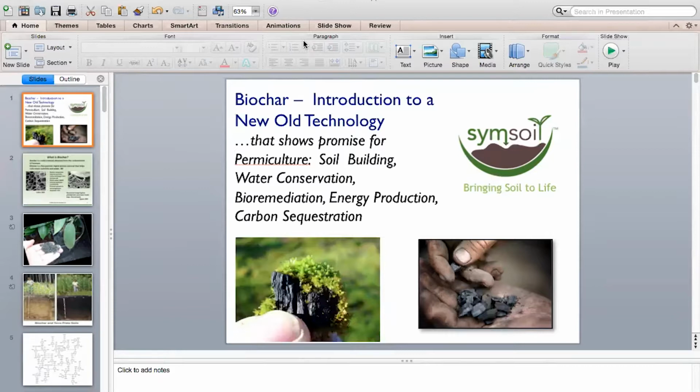So I'm not taking credit for our flagship product, SimSoil. That belongs to Elizabeth and especially to our chief scientist, Katie. But my realm is looking at the different combinations of the things we do make as components of SimSoil and the finished product of SimSoil and combining them with various other things that are out there, particularly biochar, which is what brought me to SimSoil.